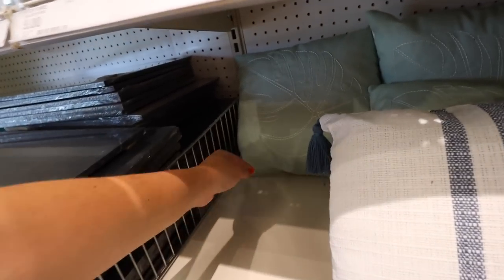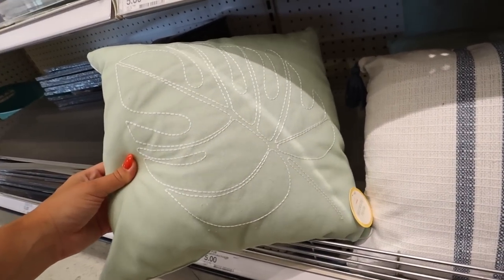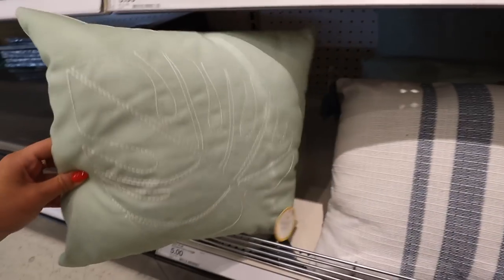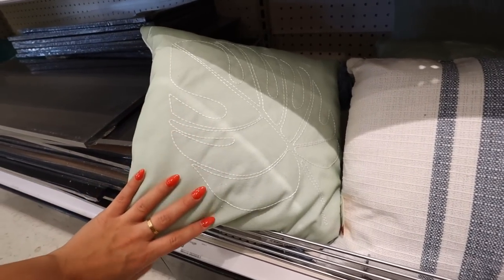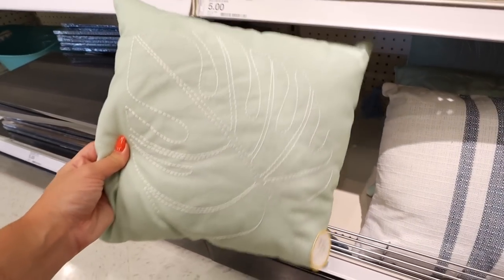We have a new dollar spot pillow, and I'm in love. It's like a beautiful minty green color, and then it has that, I think, monstera leaf just embroidered into it. On the back, it is just white. This would be such a great little accent pillow. Could be good for indoors or outdoors. You could definitely throw it in the wash. This is $5. I just absolutely love this.